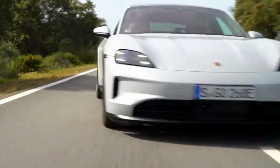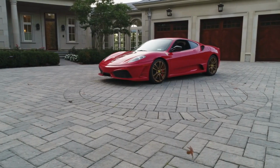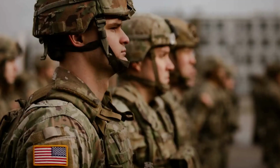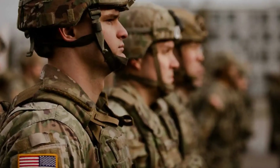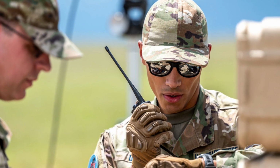When Porsche set out to update the Taycan, they definitely understood the assignment. It's no secret that America influences global culture, and it seems Porsche might have picked up a bit of slang from American military personnel stationed overseas. The term HUA, or oorah as the Marines say, is a prime example.